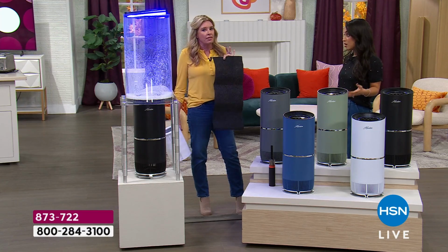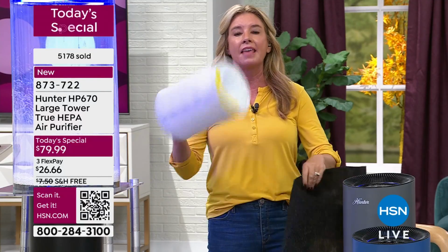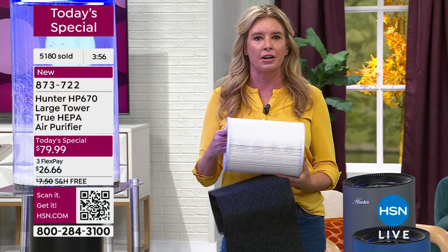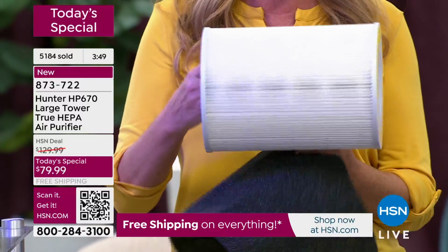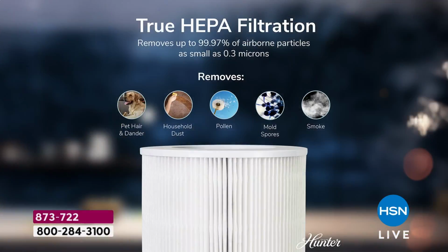Yeah, so it can't grow on this. So this is wrapped around the HEPA. So it's protecting this a little bit. And then you get to this guy. Now this is your workhorse, all right? This is what we're talking about. We talked about the microns and all that stuff. 99.97% of those particulates: dust, dirt, dander, pollen, all that stuff. Mold spores. Right there, everything on your screen gets trapped in this True HEPA filter.